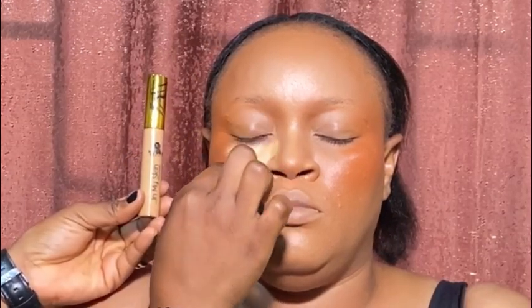So just before I highlighted the under eye, I went ahead to contour her nose, and I used the same foundation that I used to contour her face for her nose as well. So this is just highlighting, and yes, that's the concealer that I used. I love how this concealer blends softly, like it blends seamlessly. It's so easy to blend, and I love it.